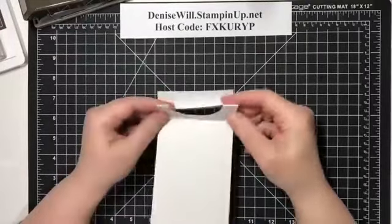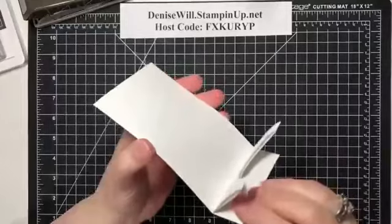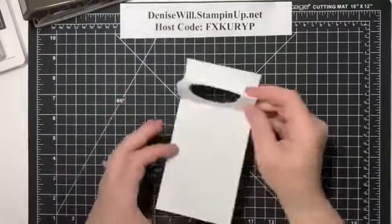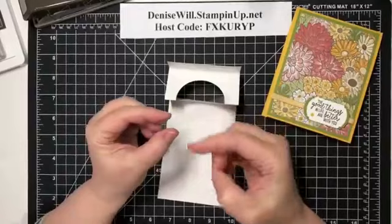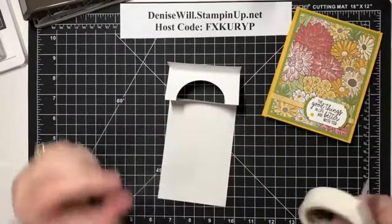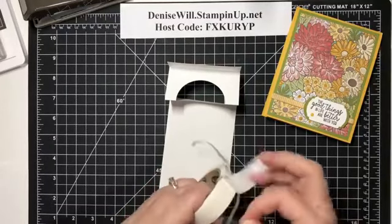Okay, so there we go. We have our mechanism for the butterfly. Now I took a piece of window sheet here, and this is a 1/2 inch by 3 1/4. Window sheet I do not believe is retiring. I believe it is staying.